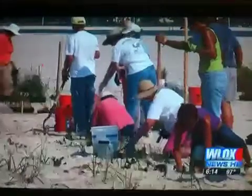Sea oats grow roots 10-15 feet deep in the core of the dune, and they help make a net of a root system because they all intertwine with each other. And that's with that depth in the core of the dune that they help anchor the sand and help accumulate more. For these naturalists, this is more than a landscape project.